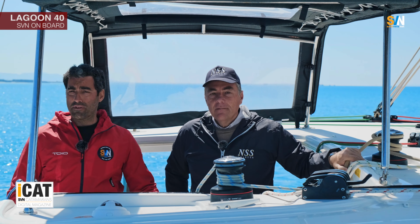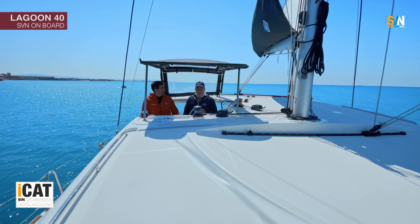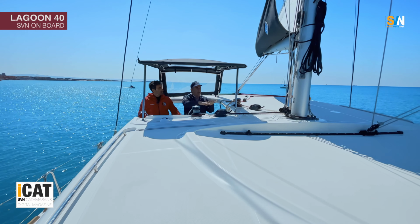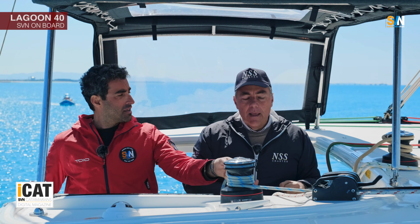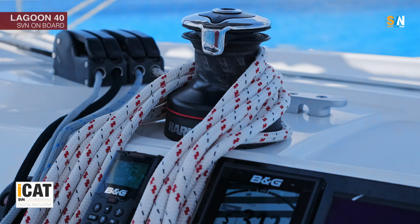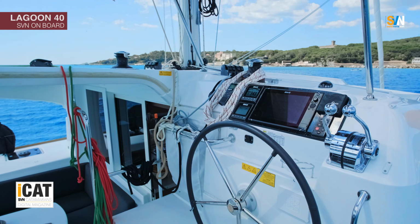That's a very nice 360 view. So it's full awareness. Exactly. And then you have easy maneuvering. In 50 centimeters, you have everything at your hand. Electric winch for the jib sheet and the main sheet. You can have electric or manual. I think for this boat manual is enough. Then you have all the instruments at your fingertips, so everything is fine.